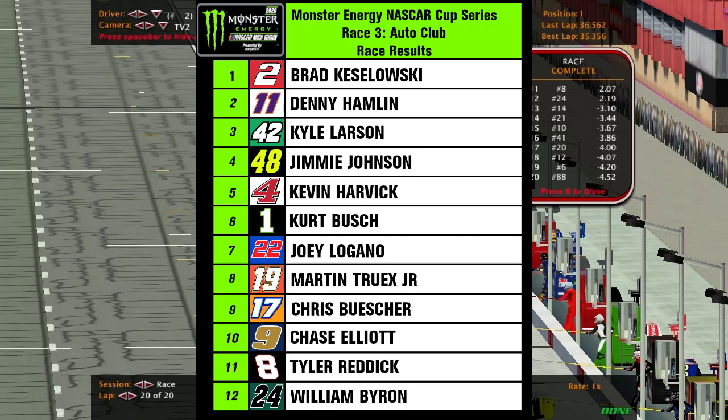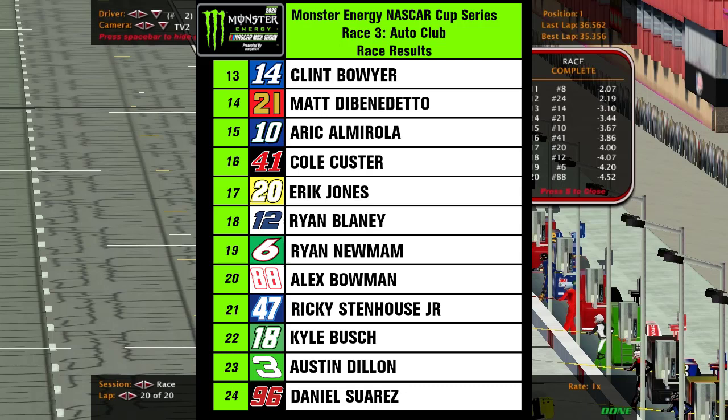And the top dozen, Tyler Reddick, a great finish for the rookie. He leads the rookie point standings, and he is 11th with William Byron, your pole sitter, rounding out the top dozen in the 12th spot. Next page, 13th on back, Clint Bowyer, his best finish of the year, 13th. Matt DiBenedetto, Aric Almirola, Cole Custer.